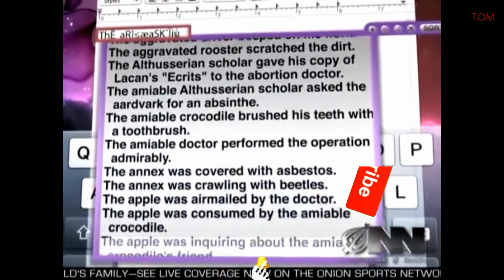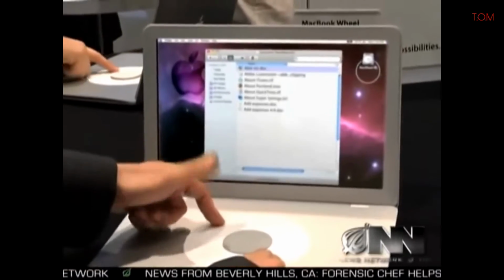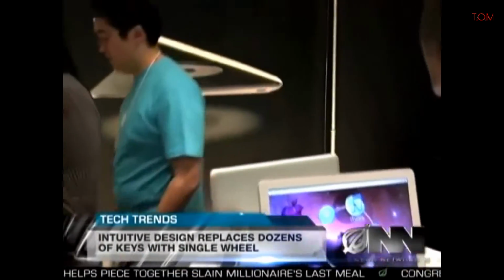Gilman says the MacBook Wheel has also simplified the organization of files, so searching your hard drive will be a snap. Just press both sides of the wheel concurrently and center click in there. You have an alphabetical listing of every file on your hard drive. Everything is just a few hundred clicks away. Apple is calling the MacBook Wheel the most intuitive product ever designed.